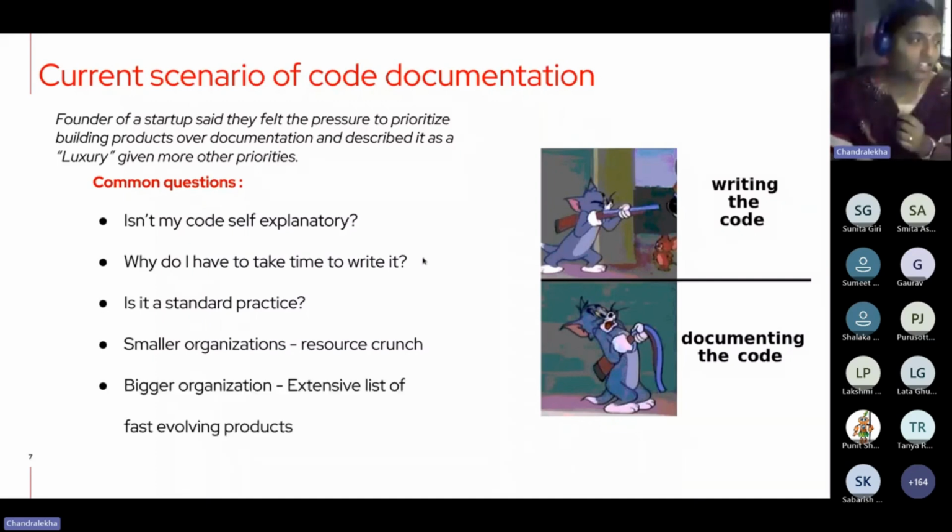But for bigger organizations, if you see, they have an extensive list of fast evolving products. So they themselves don't know which product is going to substantialize and which is going to grow, so that they can put their entire focus on that particular project. And so thus getting into that one particular project becomes very challenging.